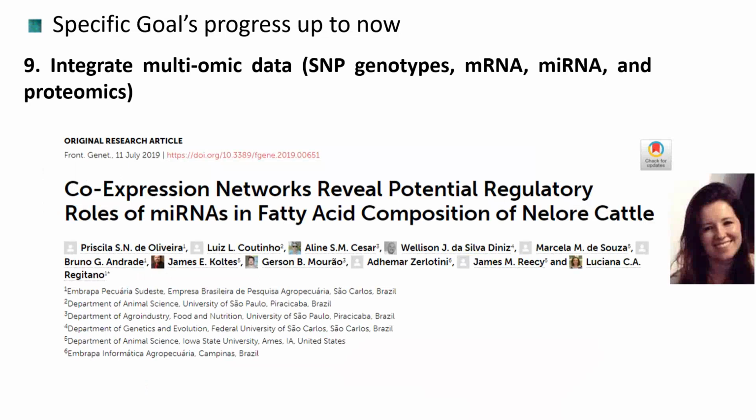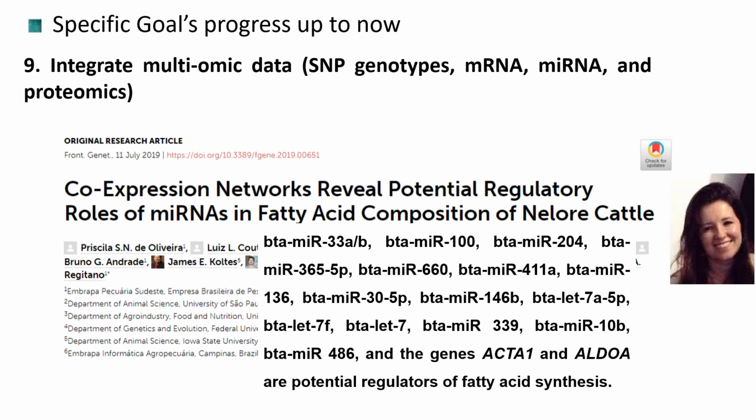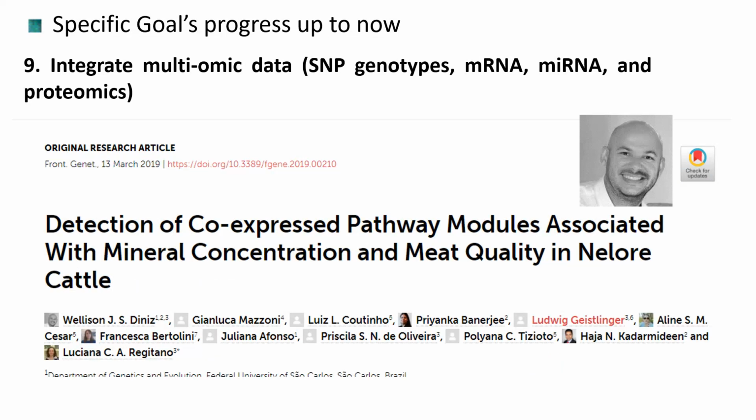And this work here is a result of an internship of Priscila Oliveira in Jim Reese's lab. And here they deal with the co-expression networks related to regulatory roles of mRNAs in fatty acid composition. And using this approach, they were able to describe a number of mRNAs and genes that are potential regulators of fatty acid synthesis in muscle of Nelore. And this work here, which I mentioned to you regarding quantitative effects of gene expression, but it also deals with many integrative analysis for mineral concentration, meat quality, and gene and microRNA expression.